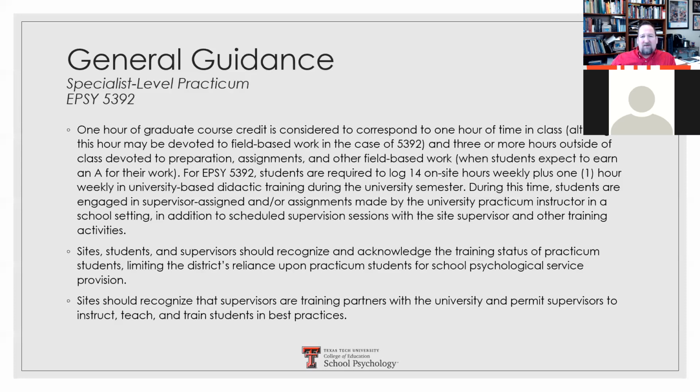We shouldn't necessarily expect our practicum students to carry a caseload. We shouldn't expect them to fulfill all of the obligations of an LSSP. This is still a training program, and our students are in training status. We also should recognize, and sites should recognize, that supervisors are our training partners with the university.